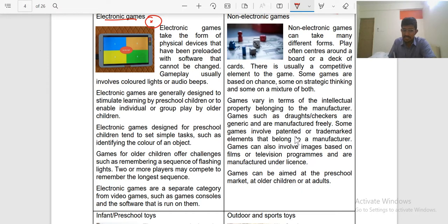Electronic games take the form of physical devices that have been preloaded with software that cannot be changed. Get that very clearly. Gameplay usually involves colored lights or audio beeps. Electronic games are generally designed to stimulate learning by preschool children, or to enable individual or group play by older children as well. Electronic games designed for preschool children tend to set simple tasks such as identifying the color of an object.